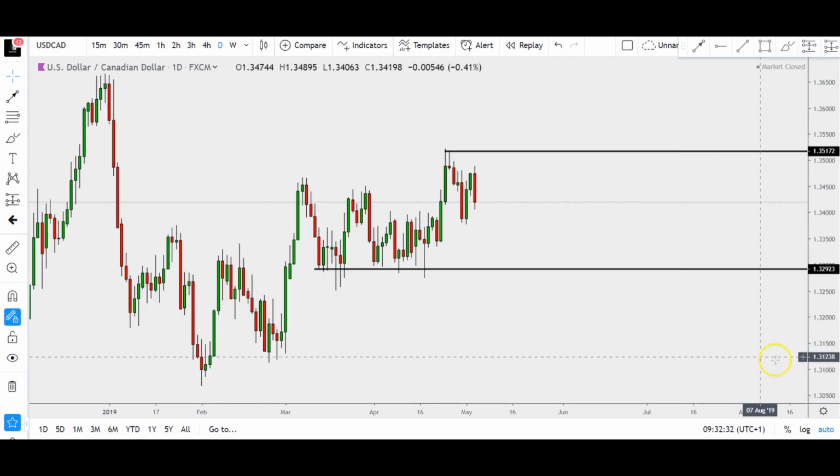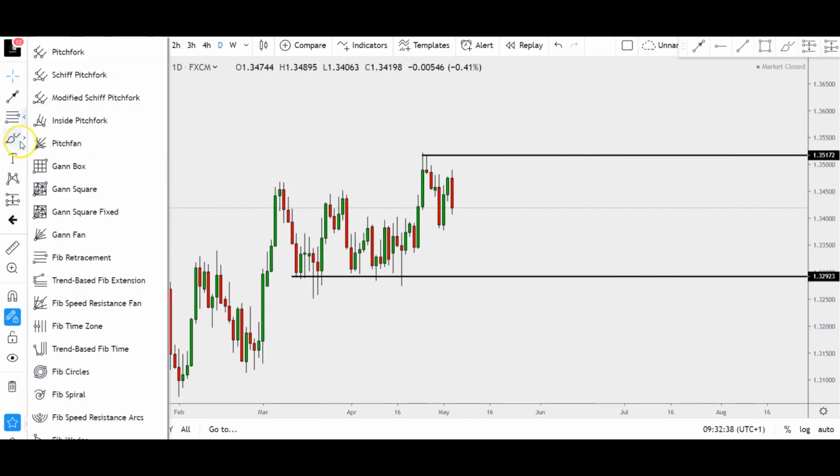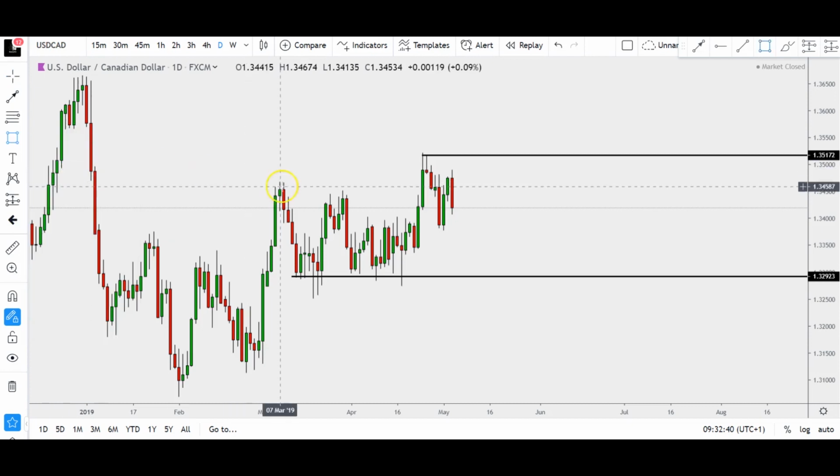let's move on to USD CAD. Now this is very interesting. We have a market structure here where price was consolidating for a period of time, and then we see the false breakout of this structure and price breaking straight back into it.